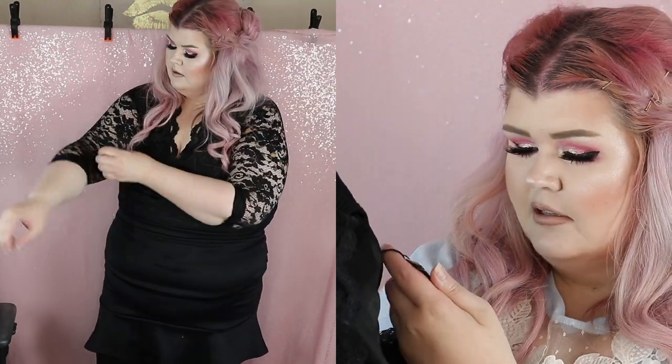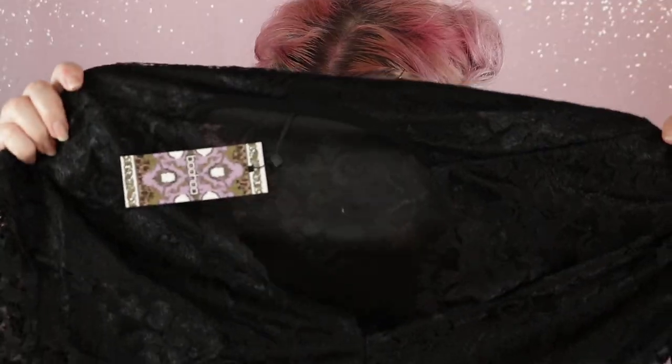All the lace, what is this called? This is the Plus Molly lace long sleeve bodysuit, and the sizes on the tag are the UK sizes, so this is a US size 20. Little bodysuit. We'll see how this goes.